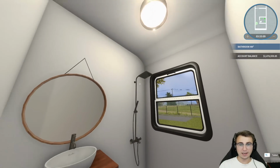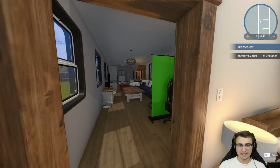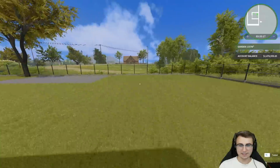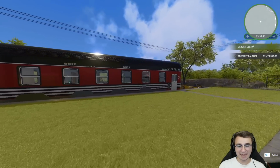But we now have light in the bathroom as well. We've got our door on there. It's looking good, you guys. I'm super, super happy with how this place has turned out. But I think that is where we're going to wind things down at for today.